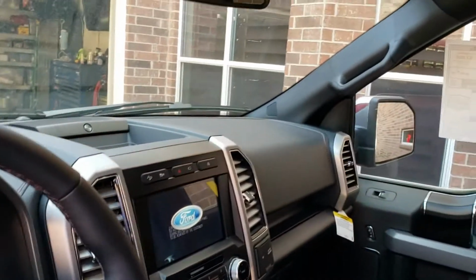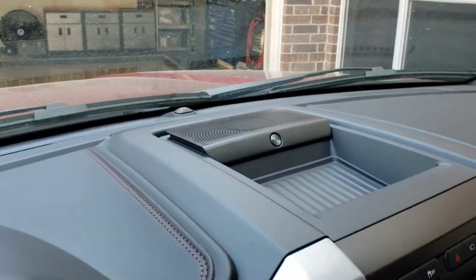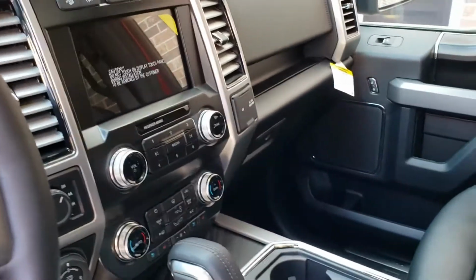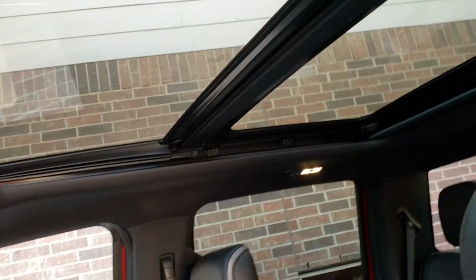It has the Bang & Olufsen stereo system in it. You can see the logo up there on the top of the roof. So it has all the stickers on the touch panel. It has the multi-contoured seats. I did get the panoramic glass roof. Hopefully it doesn't leak, or that's kind of an issue.